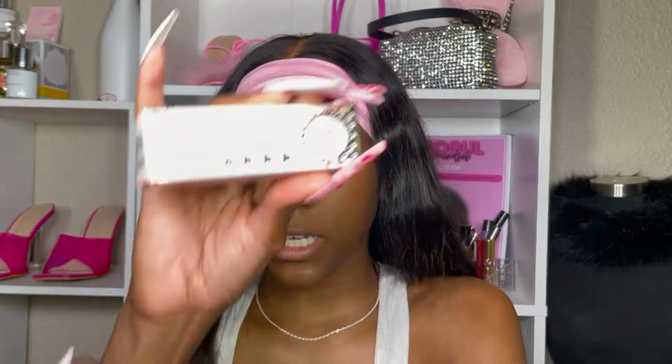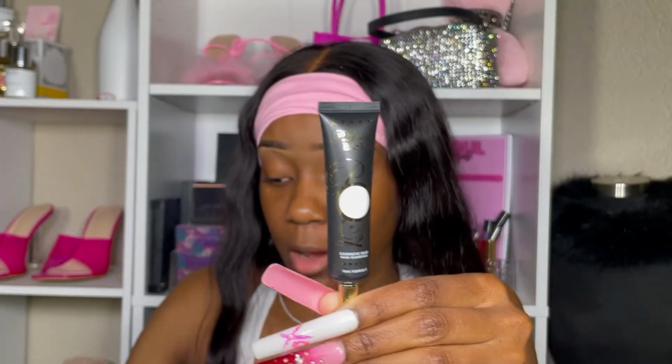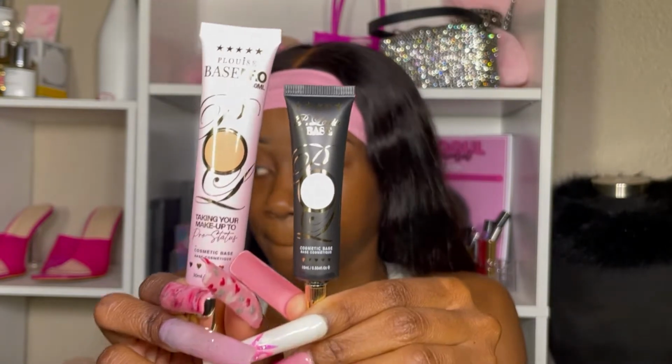And then this is base 0. Of course, this is the white one. I had to get the white one. Now, let's talk about size. Yeah. This is about double the size. It's still nice and thick.